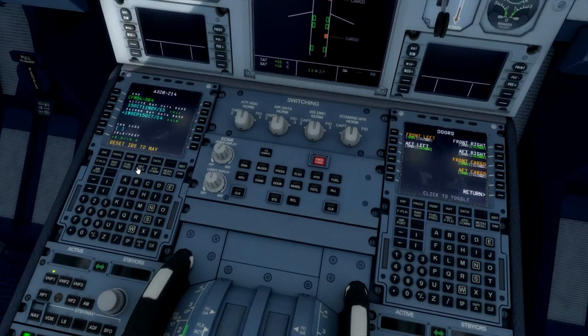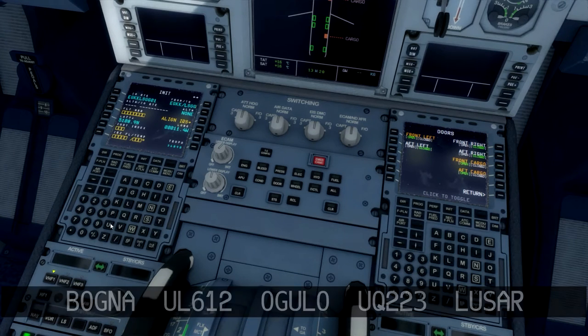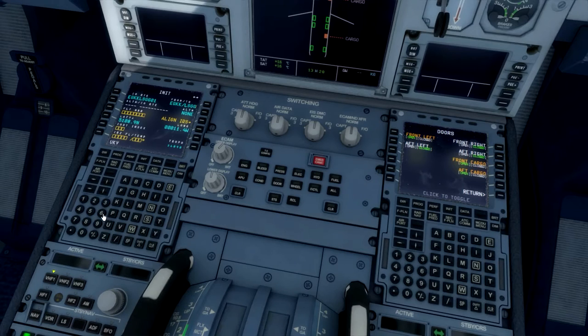Let's see, IRS is to nav, so we will go to init. And we have a company route, which is FL... Nope, it is not. It is EGKK, Gatwick, 2LSGG, two Gs, 01. That is our company route. As always, the route will be at the bottom of the screen here. Our flight number is UKV60 India. And that can go in there. We can align the IRSs. The cost index for the Airbus 320 at our airline is 25. And our cruising altitude today is flight level 330.